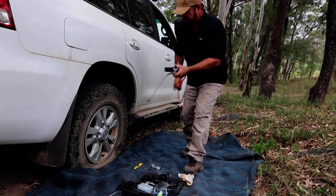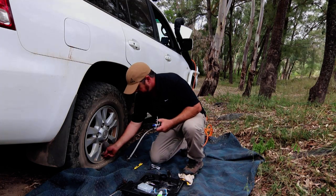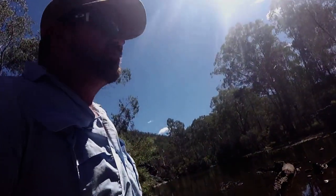The tyre didn't go down again. I think it's really handy to have one of those patch repair kits. Definitely saved using the spare tyre and still kept me with one spare for the rest of the trip.